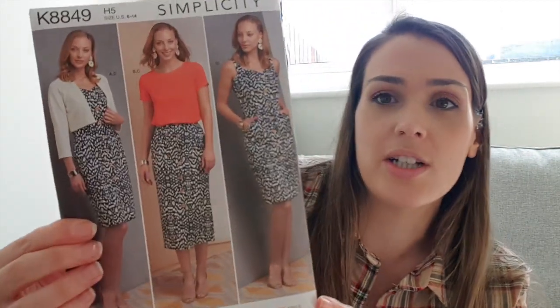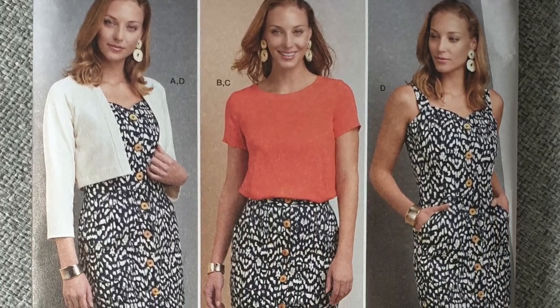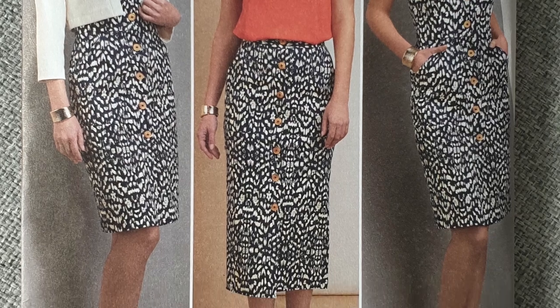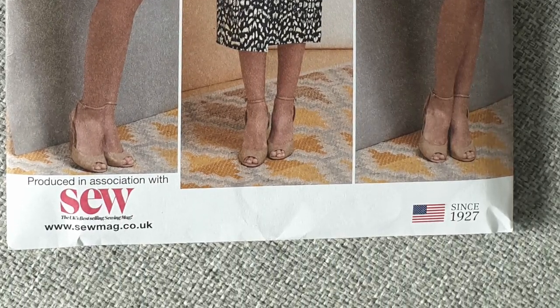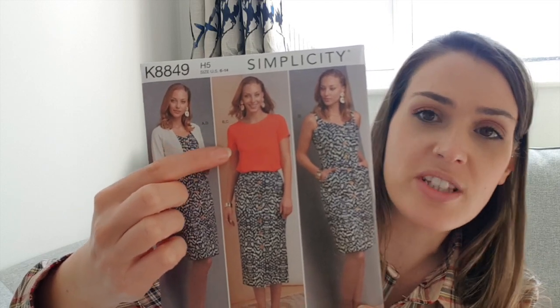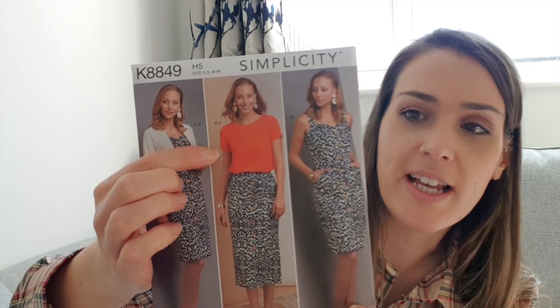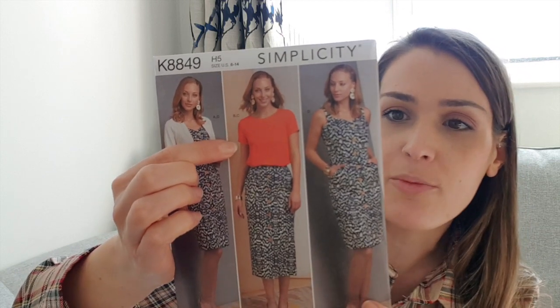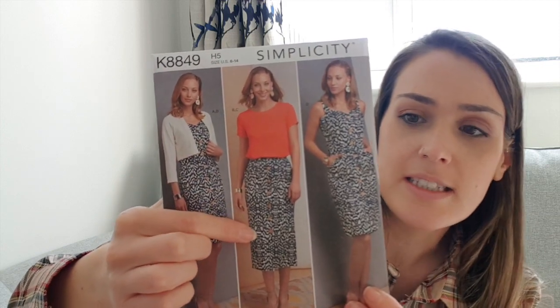The next one is Simplicity K8849, which looks like this. So it seems inside that you get a sort of bolero kind of cardigan, and then you get a plain blouse, which seems to be quite a normal one, maybe make it out of like a rayon or something. It doesn't have a zip from the line drawing, but a little buttonhole at the back. Then a gorgeous pencil skirt, and then also this lovely summer dress as well.